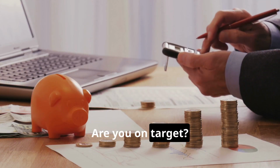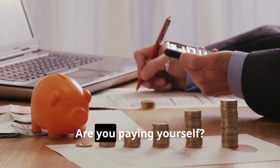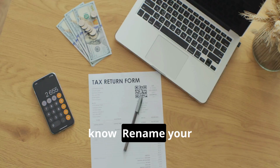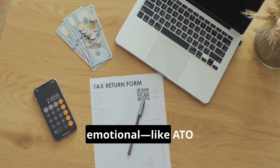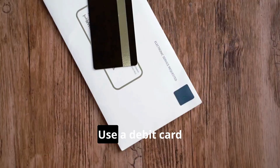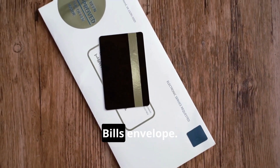Are you on target? Is your tax bucket building up? Are you paying yourself? Now, a few secret tips most people don't know. Rename your tax account to something emotional, like ATO Time Bomb. You'll think twice before touching it. Use a debit card tied only to your bills envelope.